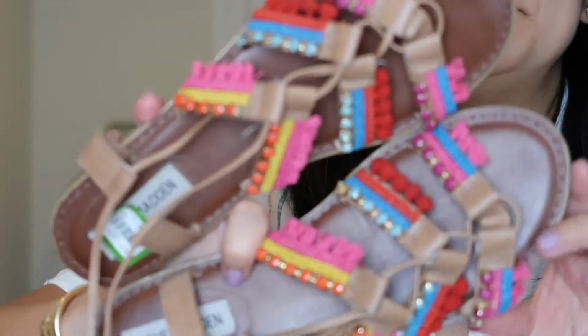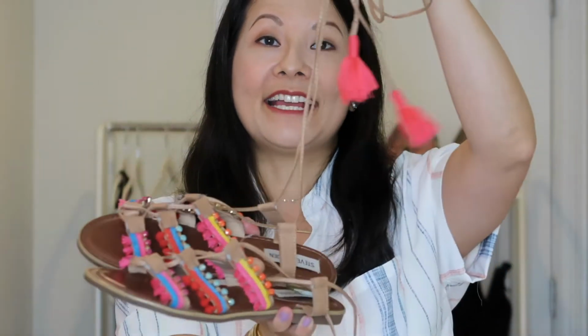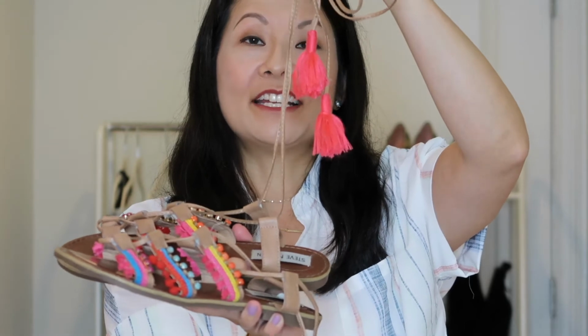So this is the pop of color. It has some gorgeous beading and embroidery and palm detail. So I thought these were super pretty. And then they have a really exaggerated lace up for the leg. So you're supposed to lace it up your whole leg, I think. So I thought this was such a cute, fun pair of shoes.